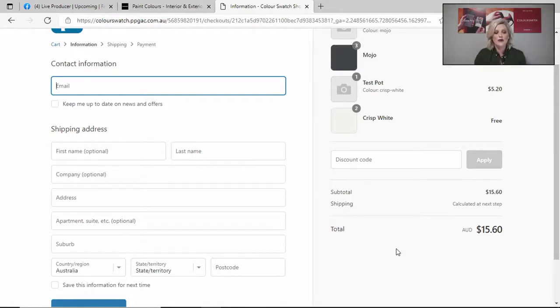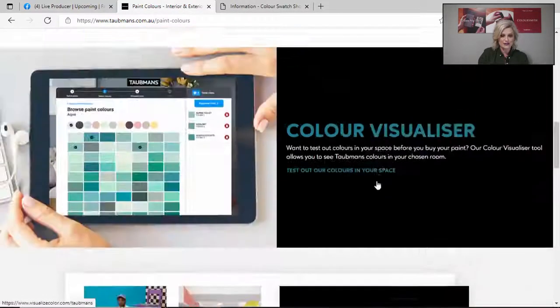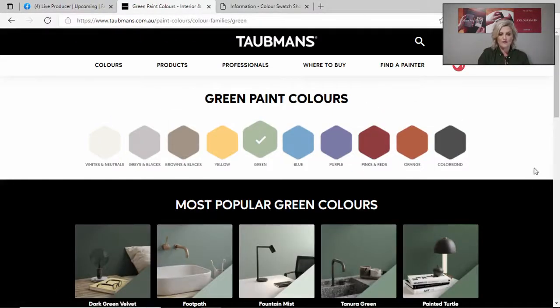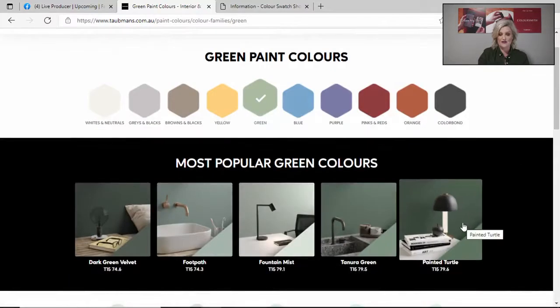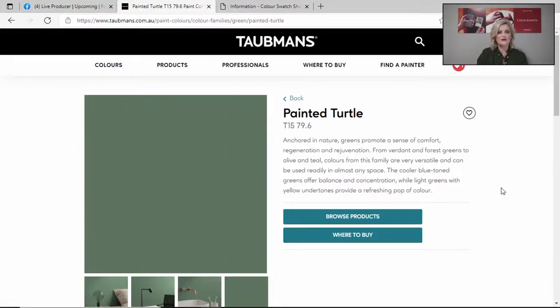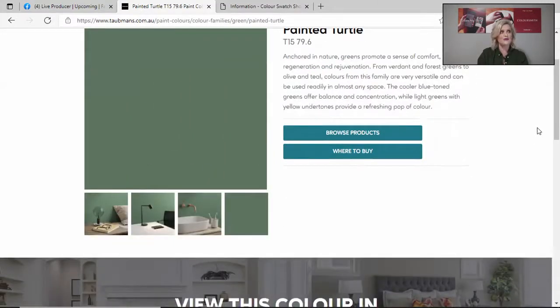So this is a great way to certainly navigate yourself around on the Taubmans website. Have a look at the colours. There are just some beautiful, amazing colours here. Let's just go back up again. Have a look at the colour families. The greens, I'm very partial to green, and there happens to be one of my favourite tones within our colour library called Painted Turtle. It is divine. It is the most beautiful green.